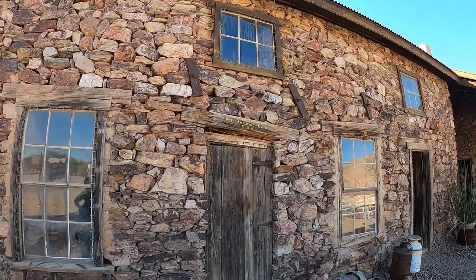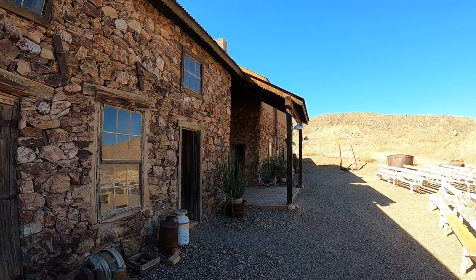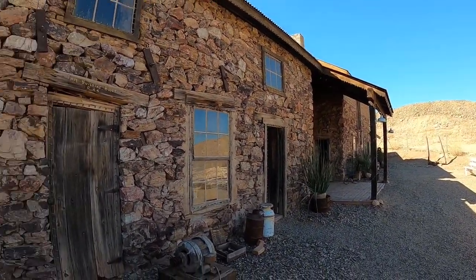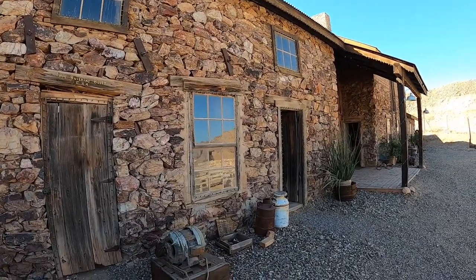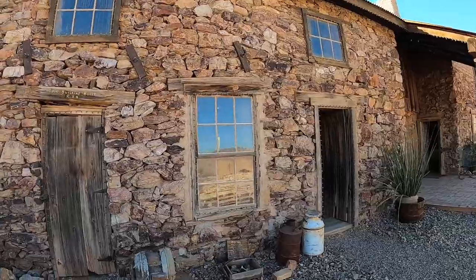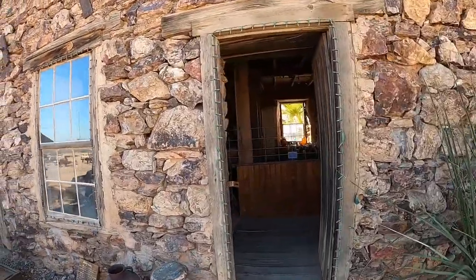And this building here is original. It was built in 1884, and this is the old assay office. What these folks did was make sure that the purity of the gold or whatever it was they were pulling out of the earth was where it should be, so this was definitely a busy location back in the day. Let's take a peek inside.